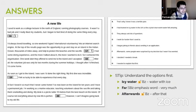Number 17, letter E, which says, I began joking to friends about sending an application. Let me see the answer. 17 correct. Let me see the chat. Letter E. Some people chose letter C or letter H. Letter C says, they always ask a lot of questions. This is impossible because we are not talking about they. We are talking about the Indian Ocean, about protecting the beaches, and the beaches cannot ask questions. That's why you can eliminate letter C.